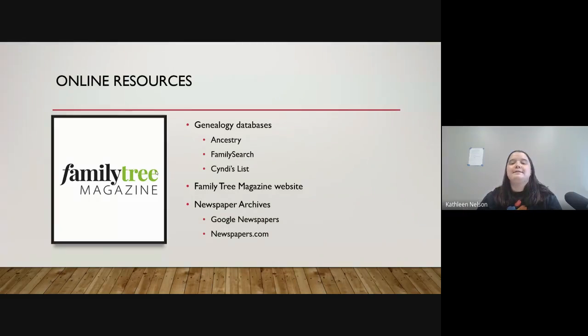You can also use these newspaper archives. Google Newspapers has an amazing amount of newspapers available. So you can also search their archives for free. With Newspapers.com, I believe it's a 7-day free trial, but it does have quite a bit uploaded there as well.